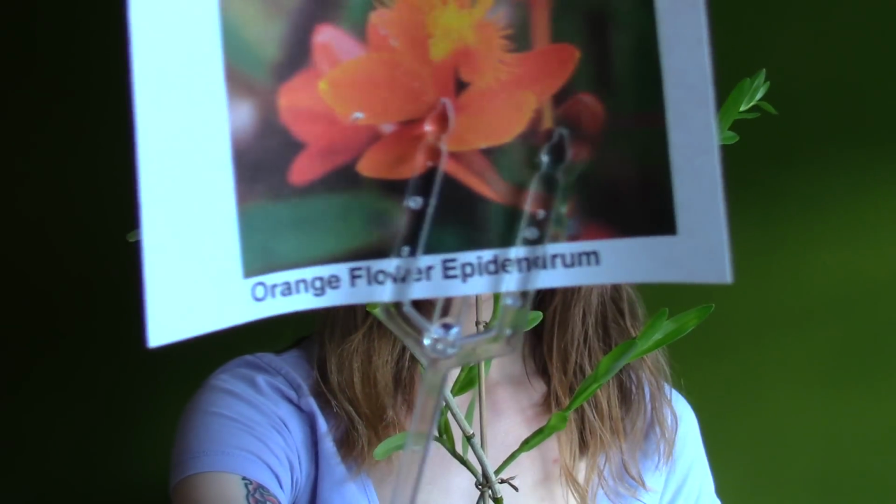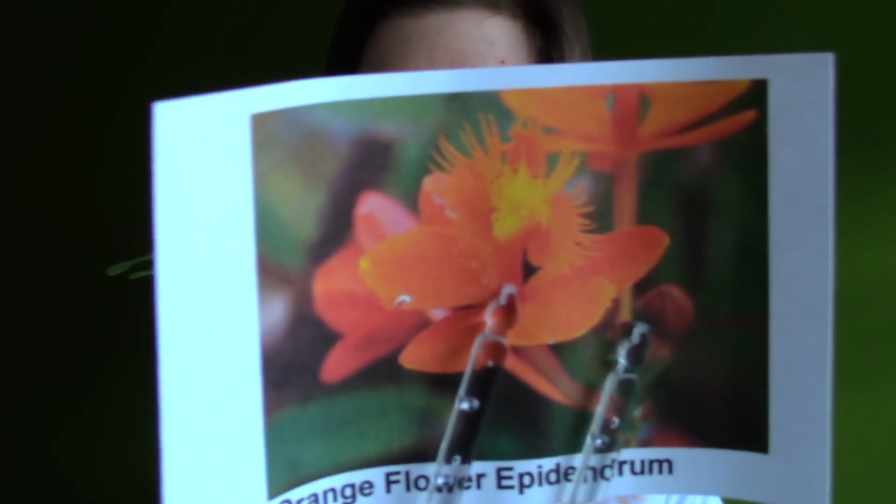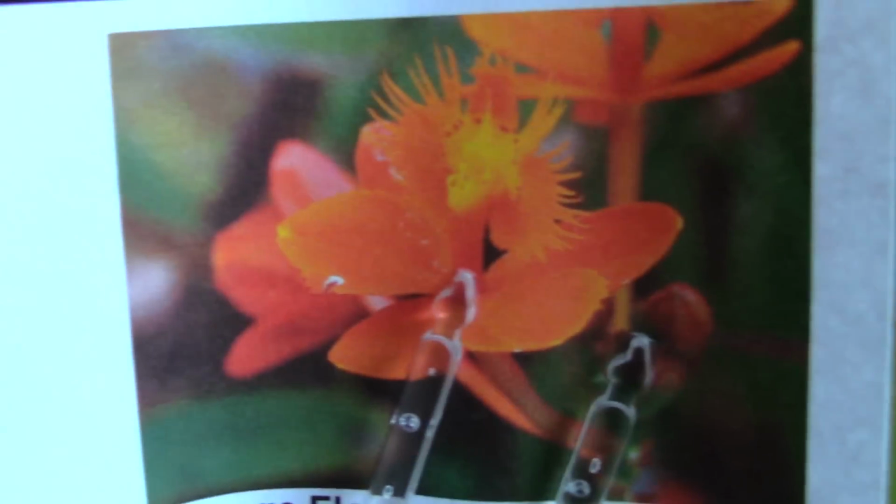But guess what it is? Do you know? Huh? Do you know? Well, it is this. An orange flower epidendrum. I don't know if there's a specific name to this, but this is what it is. I got this because it was like $5 on the table. I have never had an epidendrum. I figured, hey, good deal.